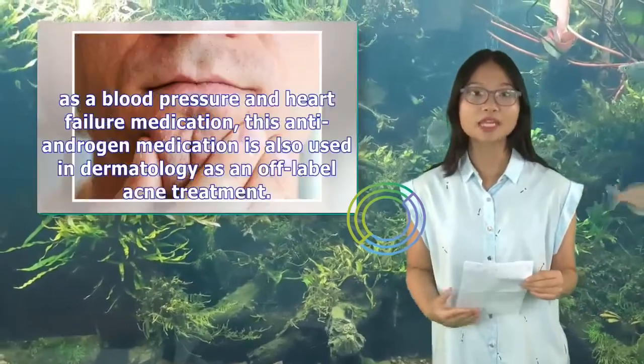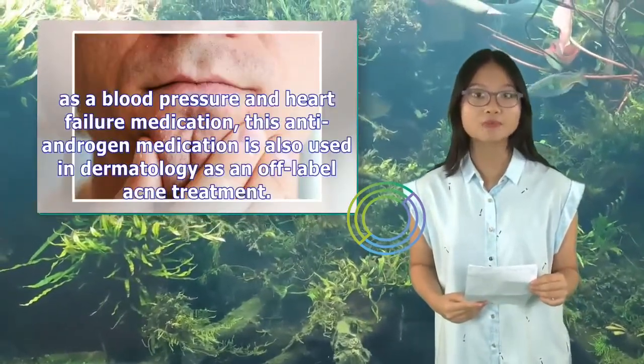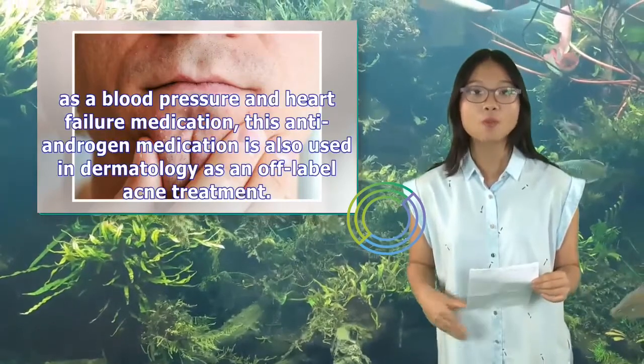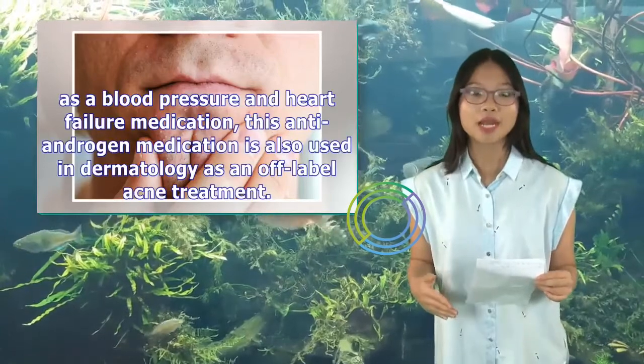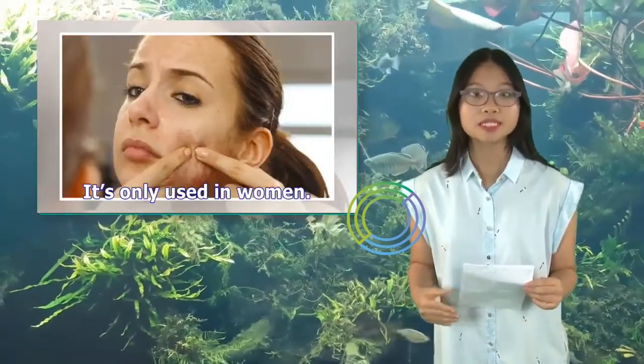Spironolactone. Commonly used as a blood pressure and heart failure medication, this anti-androgen medication is also used in dermatology as an off-label acne treatment. It's only used in women.